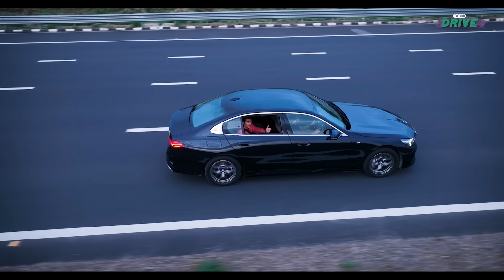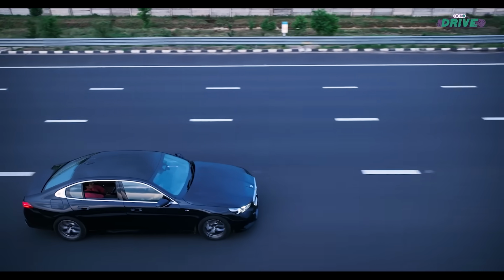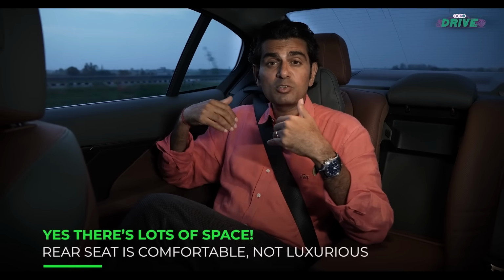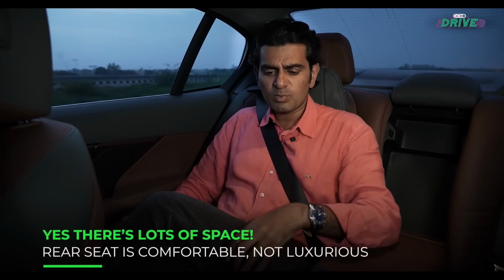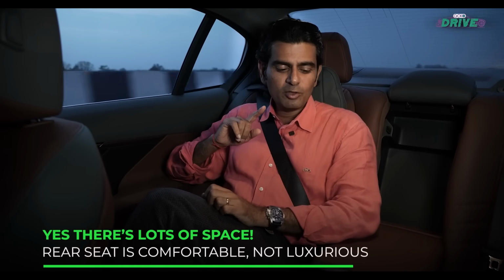So does having a long wheelbase give this car a serious advantage? Well, you know what, when you think long wheelbase, the first thought is about space, and it's got that covered. Lots of leg room, great amount of headroom, shoulder room. The seat's very comfortable too, nice angle, it's plump, it's well finished. That part is totally fine. But then you've got very little else going on.